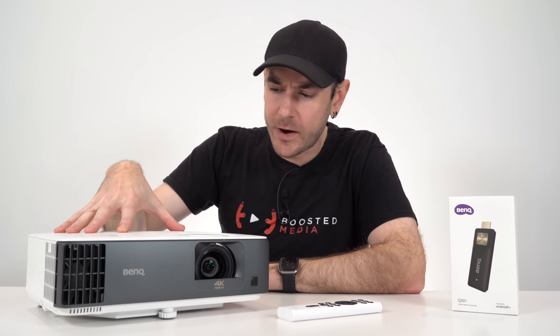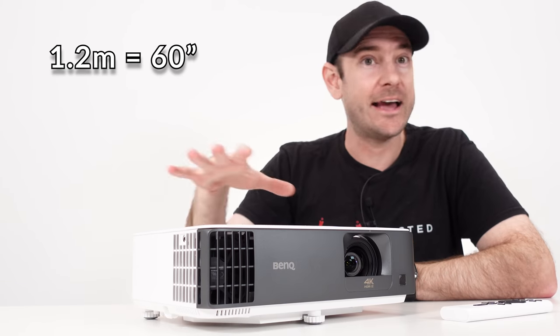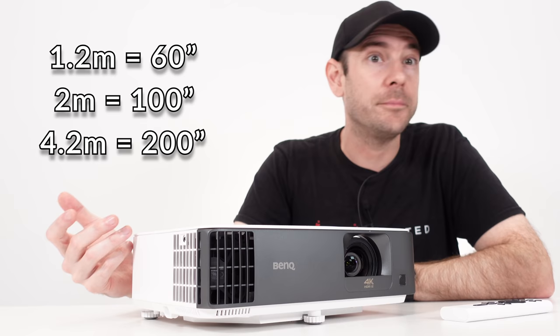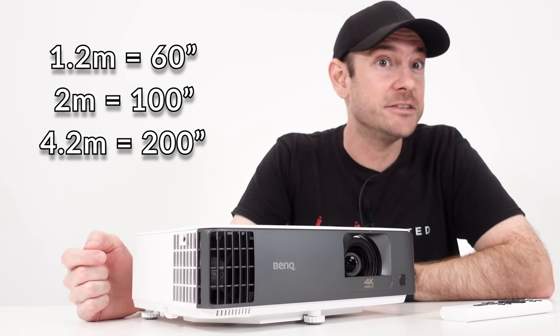At around 1.2 meters distance from the wall or projection screen, you'll get a 60 inch image. If you increase that to 2 meters, that gives you a 100 inch image. And if you're able to get the projector up to 4.2 meters away from the screen, you can get up to a massive 200 inch image. It's a relatively short throw, meaning you can get quite a large image without having the projector miles away from the wall. I'm expecting for the majority of testing today we'll be operating around the 100 inch mark.